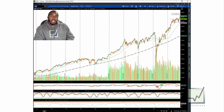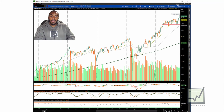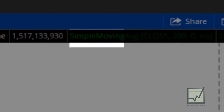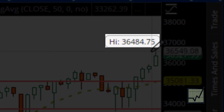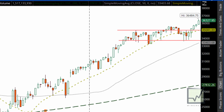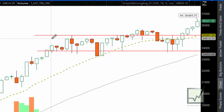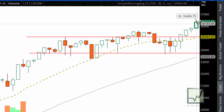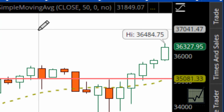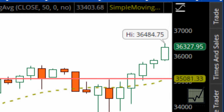Let's check out the Dow, ticker $DJI for those of us on Thinkorswim. It closed at 36,327.95. Record high is 36,484.75, so roughly $200 off. All right, there's our old range, and we closed near new highs, and we made a new high during the trading week. This was also another one where we said we're likely to move higher. We've done that. So the Dow looks good.